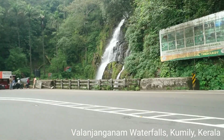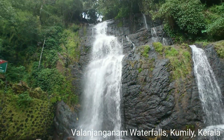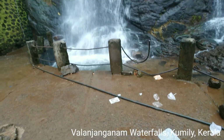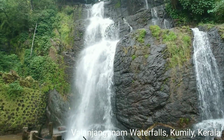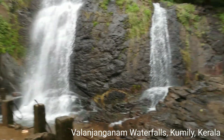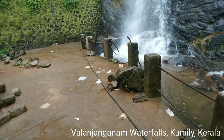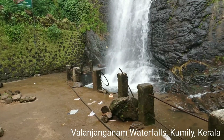Everyone, I'm here at Valanjanganam Waterfalls. It's a very good waterfall. If you are here in this location, I would suggest you come and definitely visit this place. It's on the road itself. There's no trekking involved, and the amount of water falling is in sheer volume because it's rainy season right now. There's a small waterfall here too. It flows all the way down. You're not allowed to go in there, but I believe you can have a small swim there or take a shower standing there.